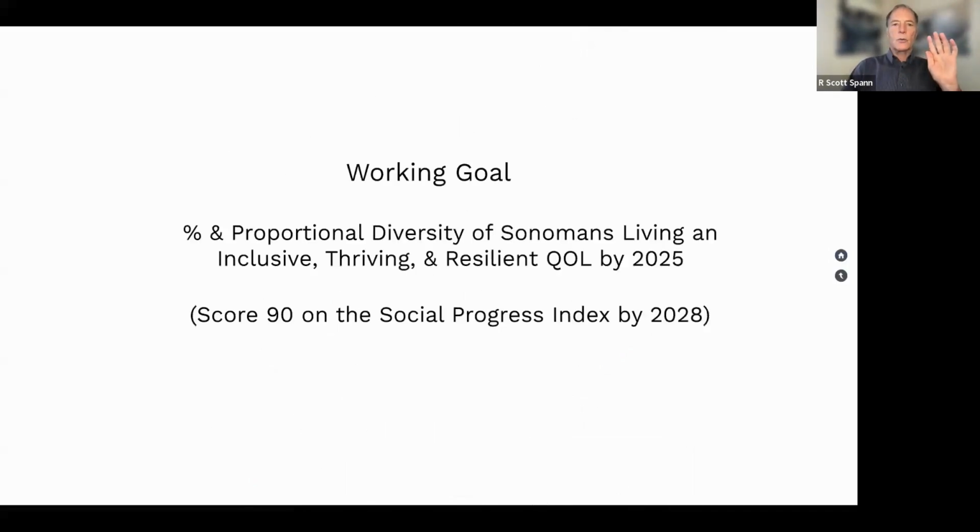Massive problem. So what they wanted to do was to achieve a certain percentage and proportional diversity. And what that means is we wanted diversity of Sonomans that were living an inclusive, thriving, and resilient quality of life by 2025. That is, whatever the proportions of the different ethnicities were, that they were in that inclusive, thriving, resilient quality of life by 2025. And we were going to measure that by scoring 90 on what's called the Social Progress Index by 2028. And this percentage that they wanted to achieve was something to be determined in a separate conversation.